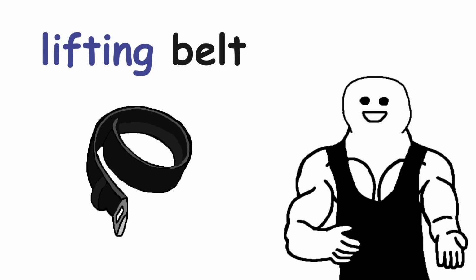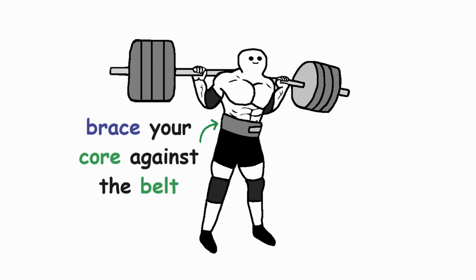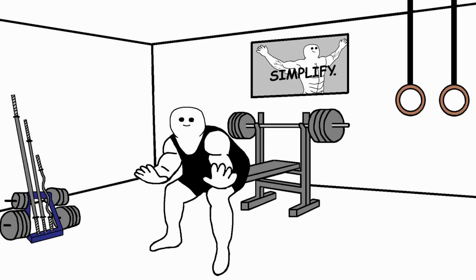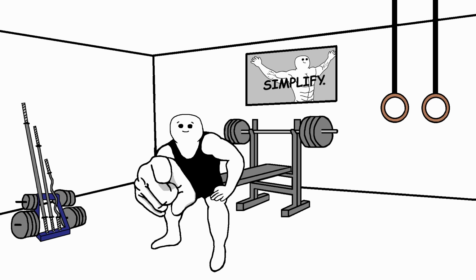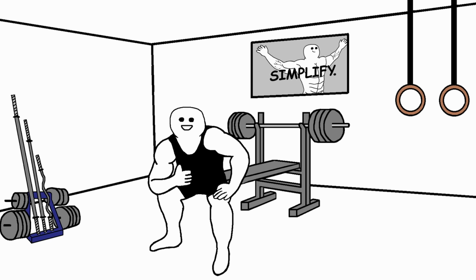The next gym accessory we need to talk about is a lifting belt. The main purpose of a lifting belt is to increase the intra-abdominal pressure. In other words, when you have the belt on, you can brace your core against it, which will increase your power output. But don't think that this is some magical solution that will instantly make you lift more weight. There is more to it than just putting the belt on. You actually have to learn how to use it. What might happen is that you actually might become weaker, because you have no idea how to do the exercise using a belt. But yes, once you learn how to properly brace into the belt, then your lifts will increase.